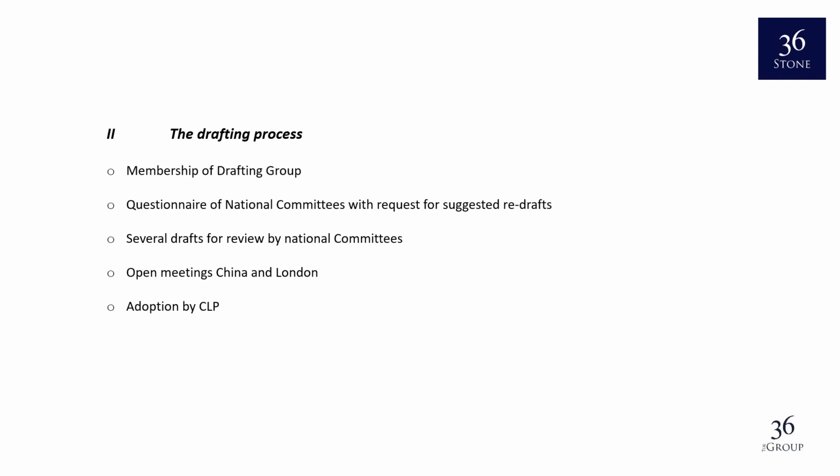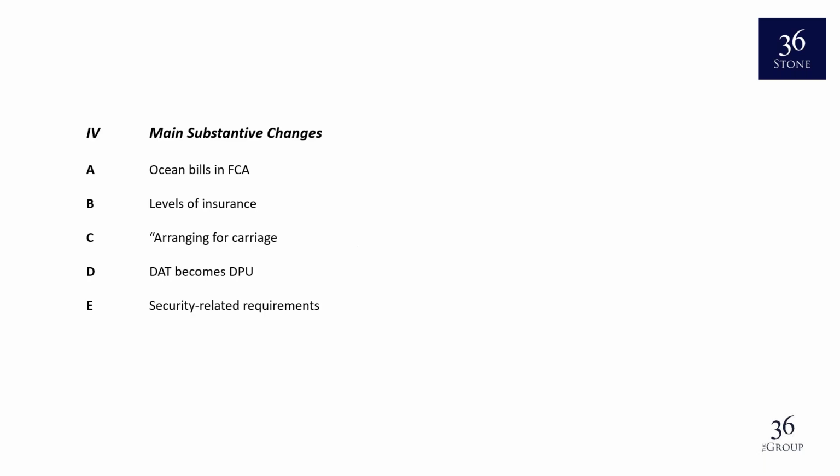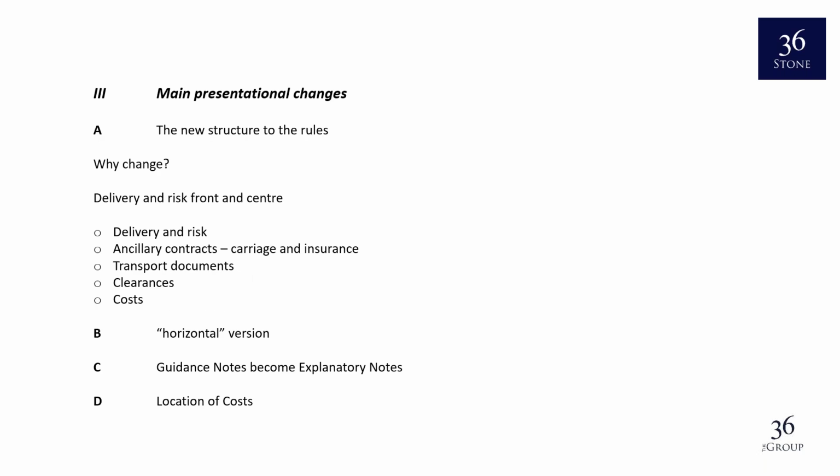If we go to the next slide now, and if we jump very quickly to the next slide after that, you'll see that I've divided up the main changes into two groups. The first group, if we go back one slide, is made up of the main presentational changes. The second group is made up of the main substantive changes. I start with the presentational changes because, in a sense, these are the most obvious changes when you compare 2020 to 2010.